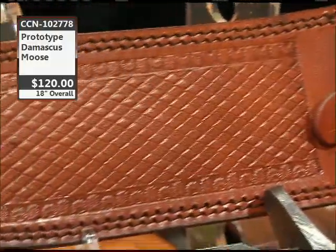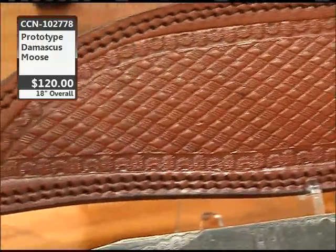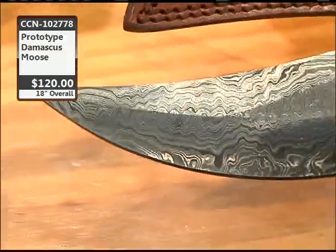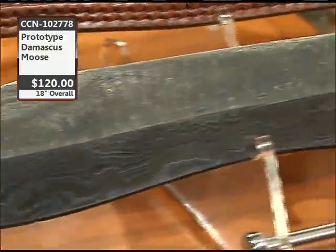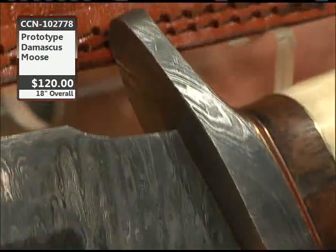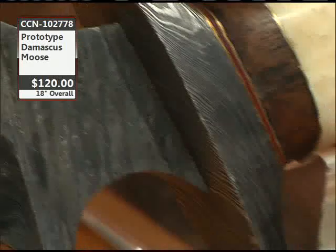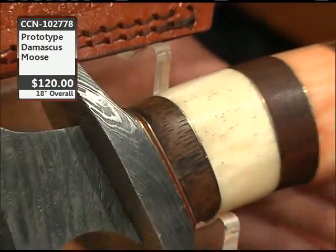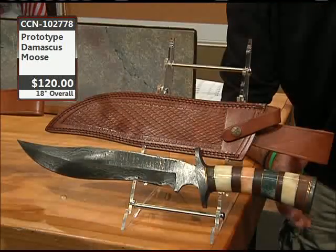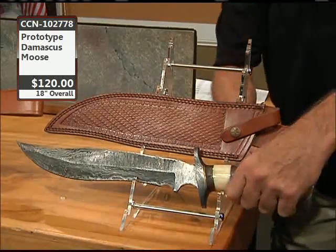The guard is Damascus. Leather sheaths, of course. Please do not store the Damascus steel knives in the sheaths. I've got several, I learned a long time ago, you don't store them in the sheath when you're not carrying them on your belt. Keep oil on them, whether it's gun oil or 3-in-1 household oil, and preferably try not to use WD-40.